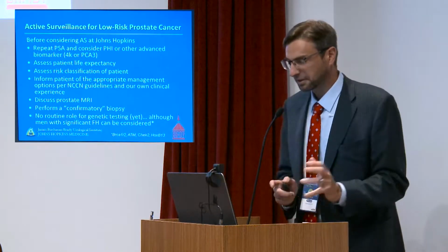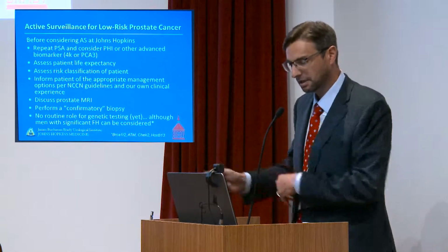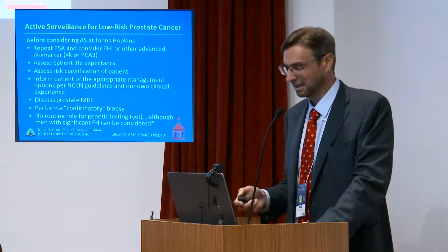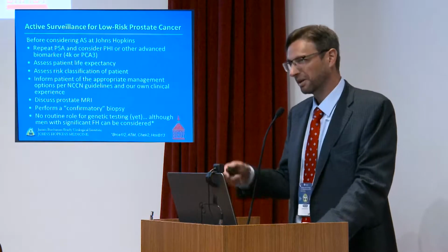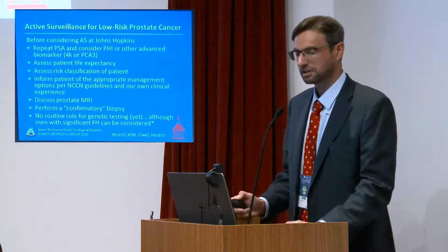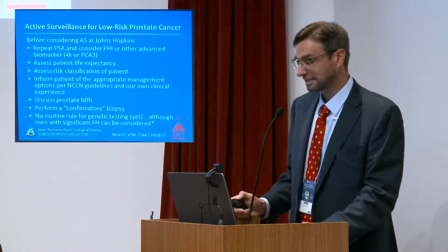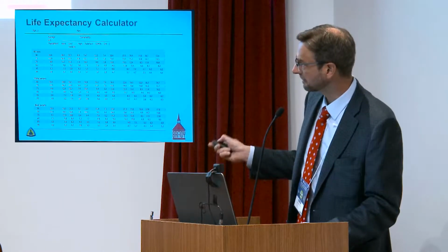But there's something different about the surveillance patient who's on it for a long time and the dense families with genetic predispositions who tend to then get, particularly if they have BRCA1 or 2 or CHEK2, more aggressive disease. But certainly if they have first-degree relatives, significant family history of breast, ovarian, et cetera, I think genetic testing is very reasonable. We use a life expectancy calculator like this.